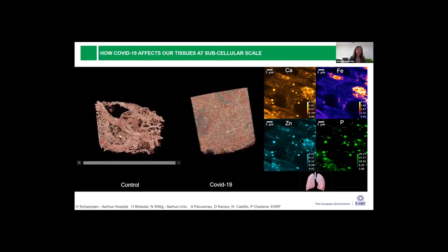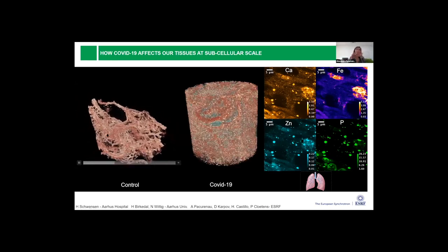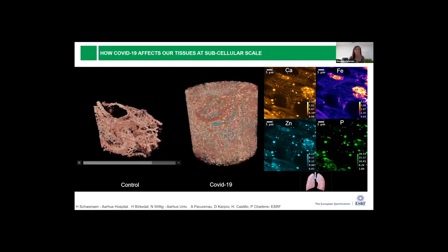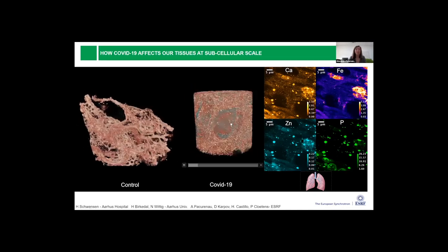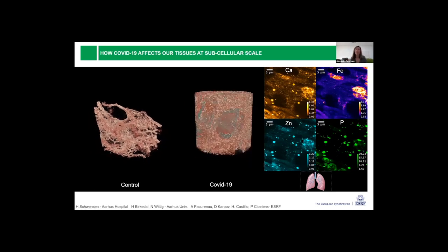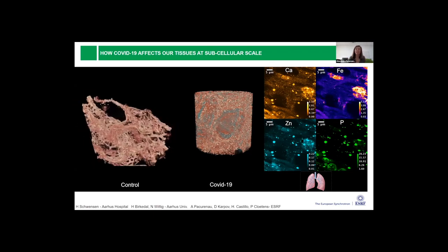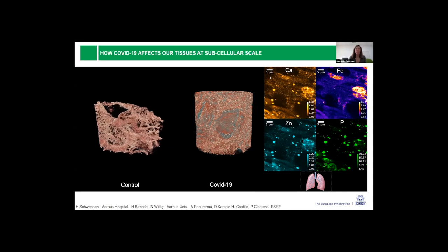What you can see here in the rendering is that normally the tissue is like a lace structure, so it allows exchange of air, while in the case of COVID, it's really clogged. There's a lot of debris of dead cells, but we also find quite a lot of calcifications and even iron agglomerations, which for now we don't know exactly why they are formed and what they mean.